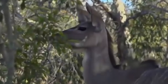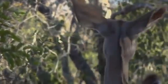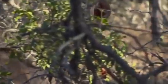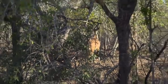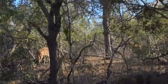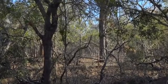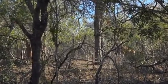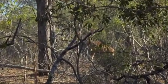There you go. Get out of the way and have a look. Beautiful pose there. Thank you. Oh, they're so lovely. Off they go. Nibble here and a nibble there. You can see the thicket that she's in at the moment. Lifting up her head.